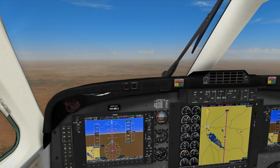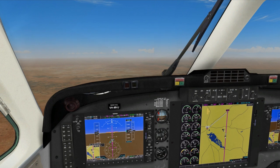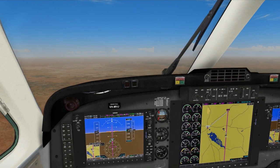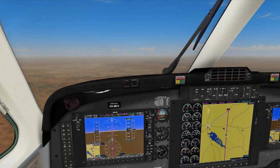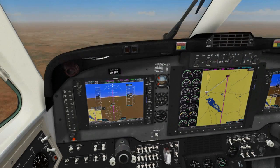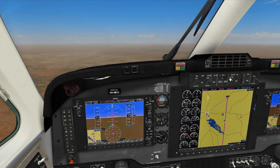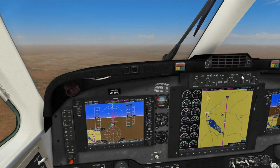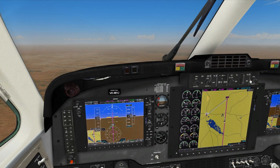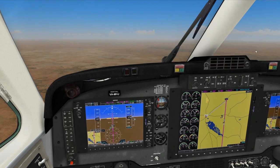It's about time to start slowing down and going down. 25 miles or so. 20 miles. There we are. Turbine RPM down at 80. Altitude 3,500, flight level change. 210 knots on descent.